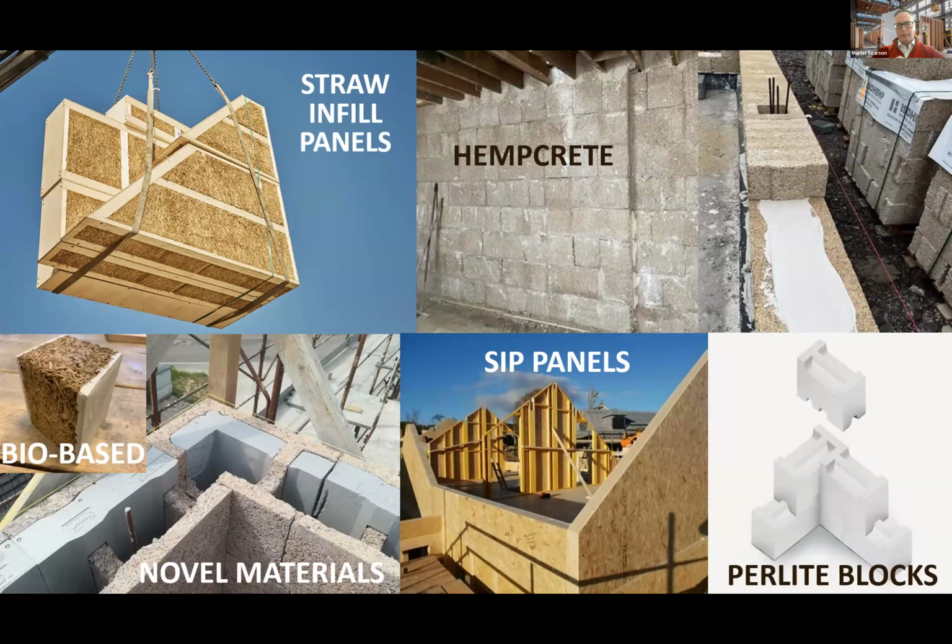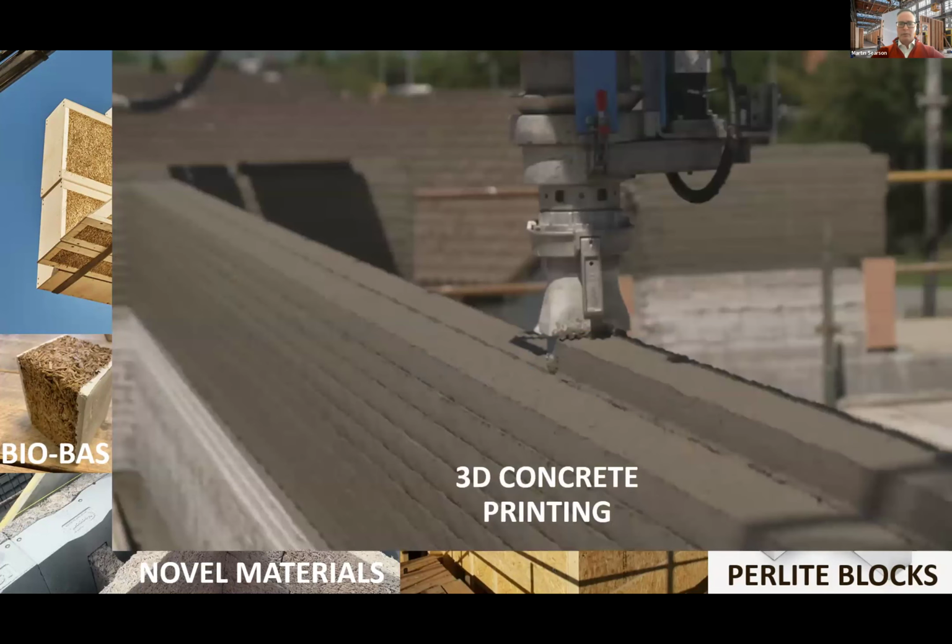And even down in the bottom left-hand corner, the novel materials: it's a mixture of isoprene, plywood, byproduct materials with rebar in the center and then concrete poured. And this is coming from Italy. It's quite interesting and innovative, what they have and the certifications around that. And then we have structural insulated panels. And now we've got perlite blocks coming in from Poland as well. So it's a mined volcanic byproduct, volcanic ash, that's being brought in to make a lightweight aggregate block.